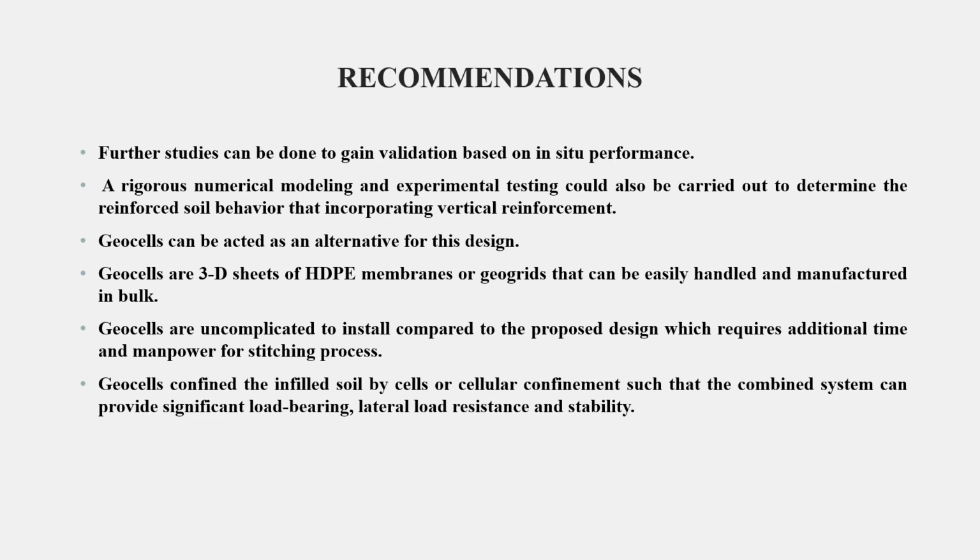Geocells are 3D sheets of HDPE membrane or geogrids that can be easily handled and manufactured in bulk. Geocells are uncomplicated to install compared to the proposed design, which requires additional time and manpower for the stitching process. Geocells confine the infilled soil by cellular confinement such that the combined system can provide significant load-bearing, lateral load resistance, and stability.